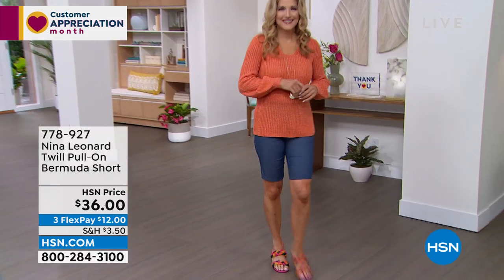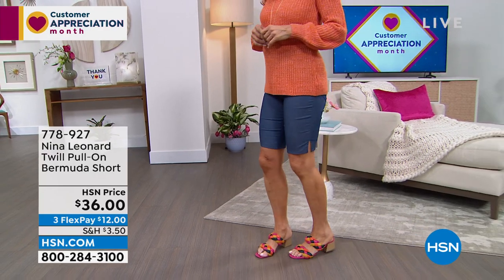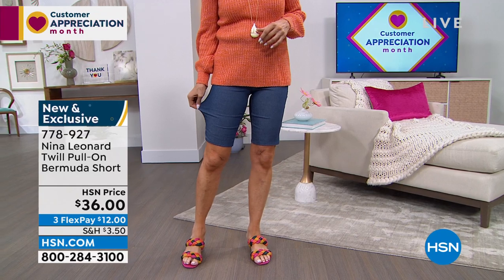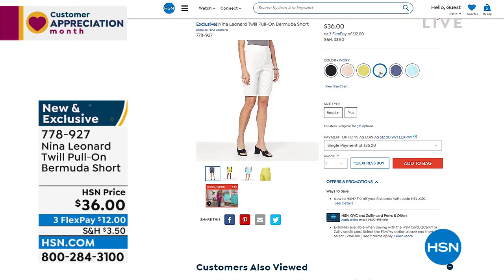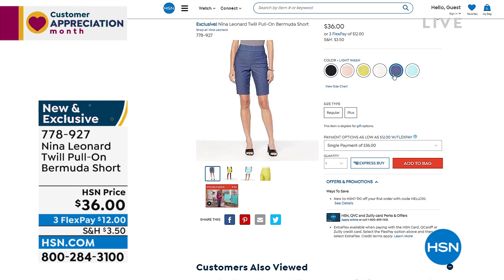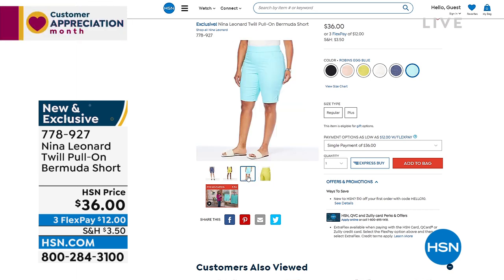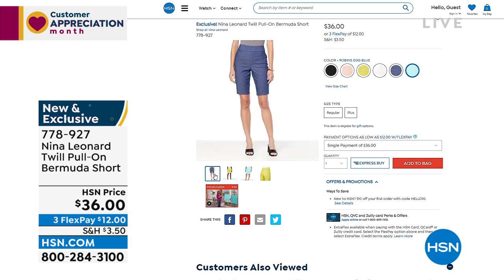I got it in the black. Renee is wearing it in this really pretty denim color, and the fabrication is so soft. I showed you that stretch. Can't wait to show you all the colors. $12 on any debit or credit card will get it home. Hey, you want to pop a color? Look at that blush. What about chartreuse? There's also an ivory. This is beautiful too, that nice little light wash that you get. And then we have it in the robin's egg. 778-927 is your item number. Extra small to 3X is your sizing on that one. Oh yeah. It's got functional pockets in the back. No buttons, no zippers, no fuss.